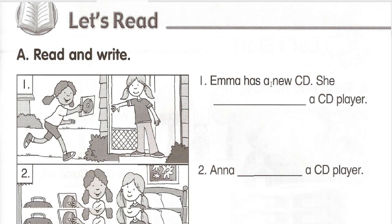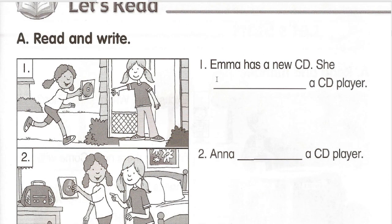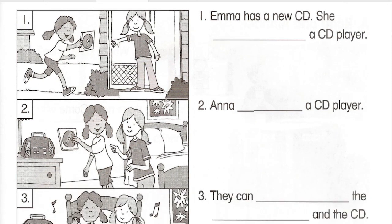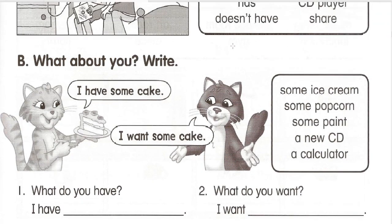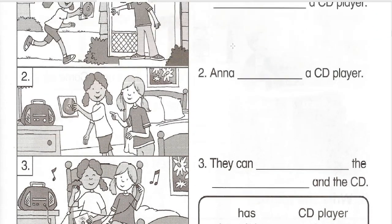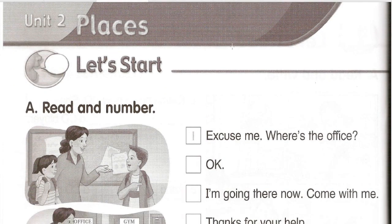Okay, with that said, so today, if you haven't done up to this page, that's where the CD started. Emma has a new CD. The last questions from Unit 1. So when you go into the classroom, you grab your workbook, then you start from here. I think this is page 9. If you haven't done up to page 9, then you do that. Do all from page 9, then go down to Unit 2, which is the new topic.